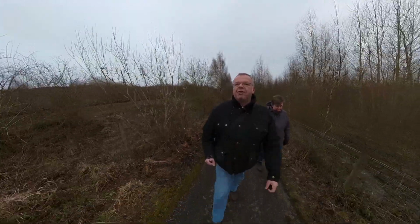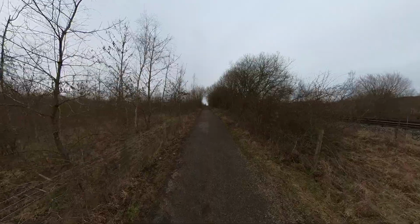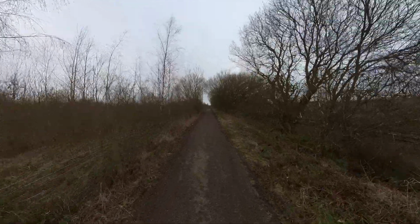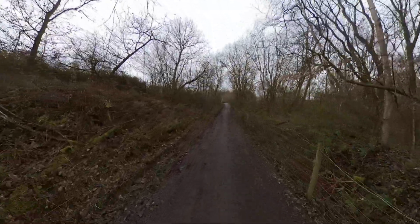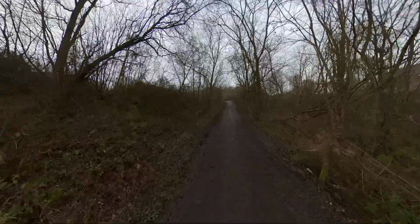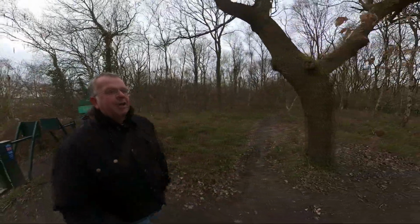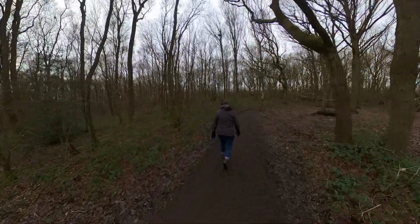So we're just going to keep following this railway line for probably a mile towards Albert Village. Not very exciting, so I won't show you all the way along it. Flat and straight really, probably better on a push bike. Oh, we're near the end of this stretch now, coming up to Occupation Road, and we're going to cross this road up here and go through Swains Park Wood. Again, part of the National Forest. Still heading towards Albert Village.